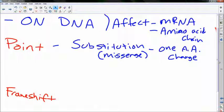So, for example, what was yours, Nick? I forgot what you said. Valine instead of glutamine. So, you used the DNA codes for valine. It got changed, so now it's coding for glutamine. And that's going to cause a single change to the protein. So if you look at how the protein was made, there'd be one little change right there. Okay?